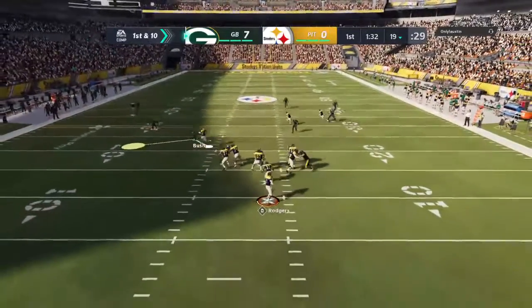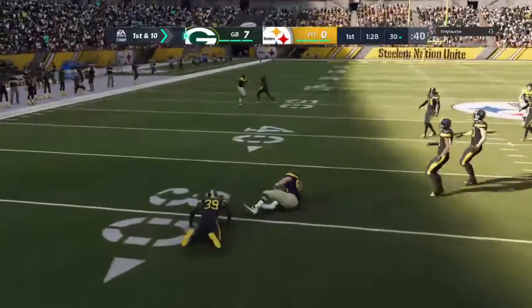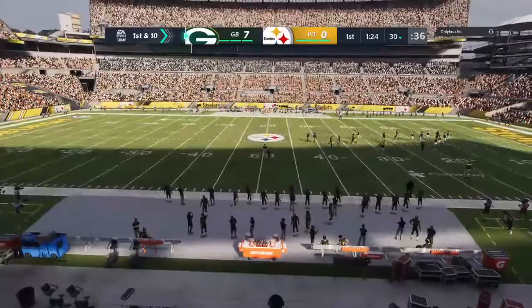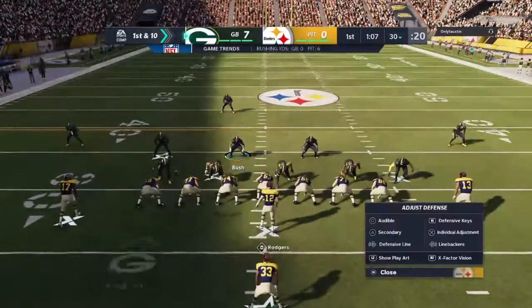So after the INT, it's Rodgers. That's caught. It's Robert Tonyan, the tight end. And he'll get this up to the 30-yard line. It'll be a gain of 10 to start the drive out, and by a few inches, that'll be a first down.